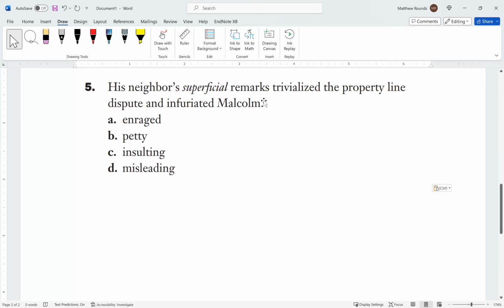Now, Malcolm wants to take it seriously, right? Malcolm's upset, but that's not what the word is referring to. It's referring to not being serious. Which of these words down here means not serious?